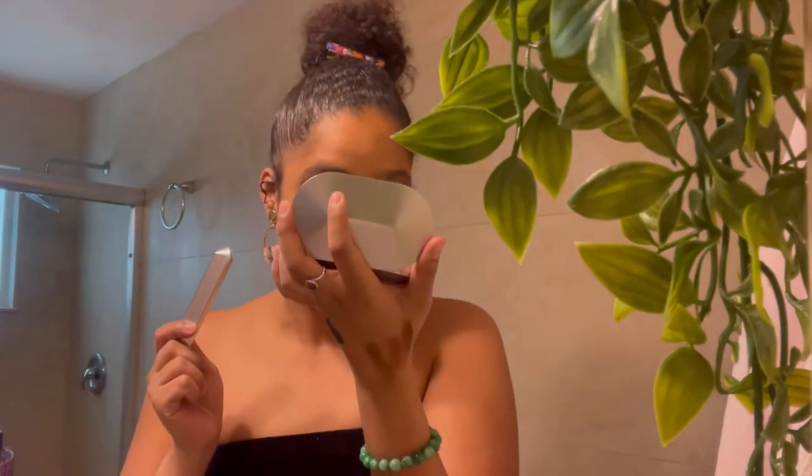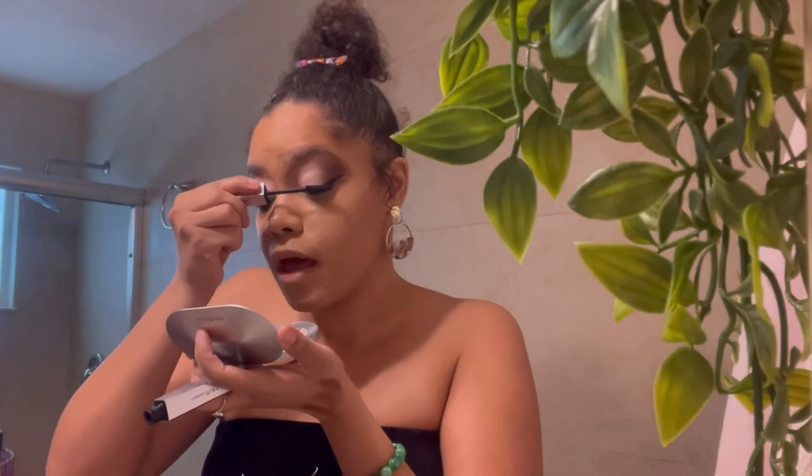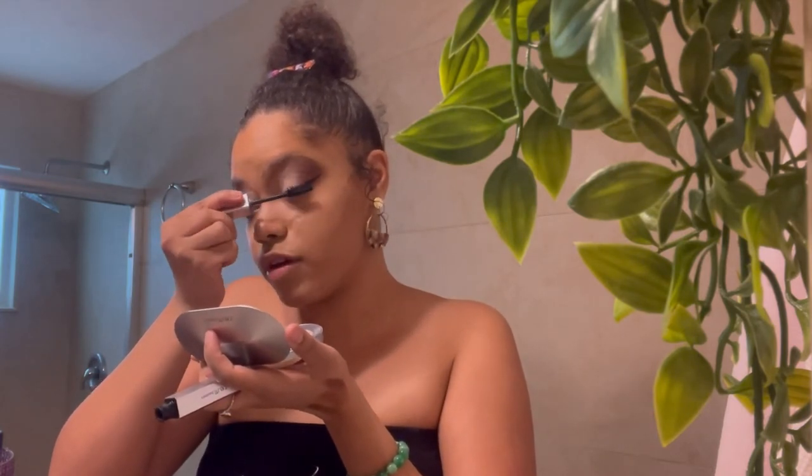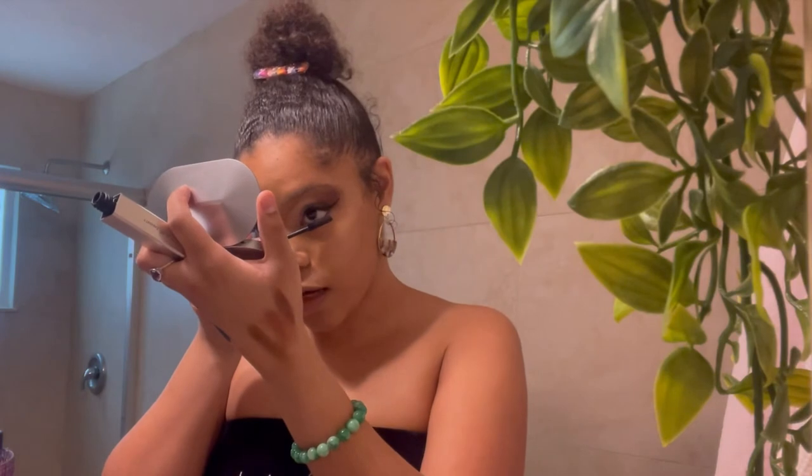So this is the difference. This is with and without. I definitely think it is volumizing and lengthening. Is it the best mascara I've tried? No, but I think for the bottom lashes, this is a great mascara. My bottom lashes literally look like false lashes right now, and they rarely do. So I think I'll mainly use this for my bottom lashes, but I really don't mind it as a mascara. I mean, it's nothing groundbreaking, but it's definitely a good product to have, especially if you're into lower lash line mascara.